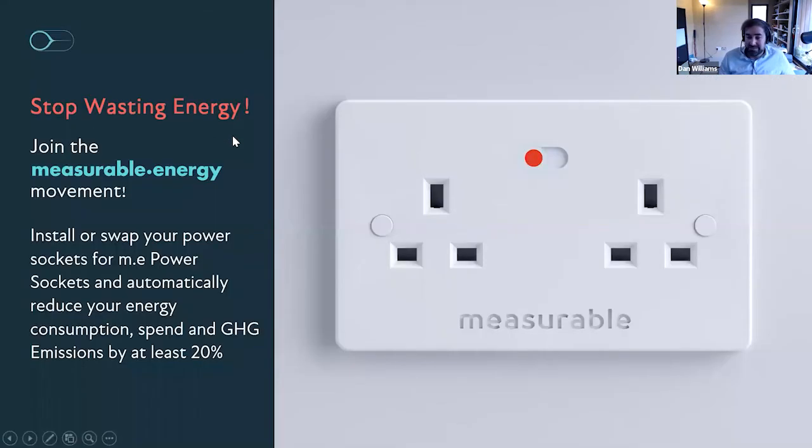To start with, I want to make it really simple and clear what the Measurable Energy platform can do for building occupants, building managers, facilities managers, people that spend time managing buildings. Essentially, all you have to do is take our Measurable Energy power socket, which you can see on the screen there. Forgive me, that's a UK power socket, but of course, power sockets across the globe do the same function, just in a different form factor.